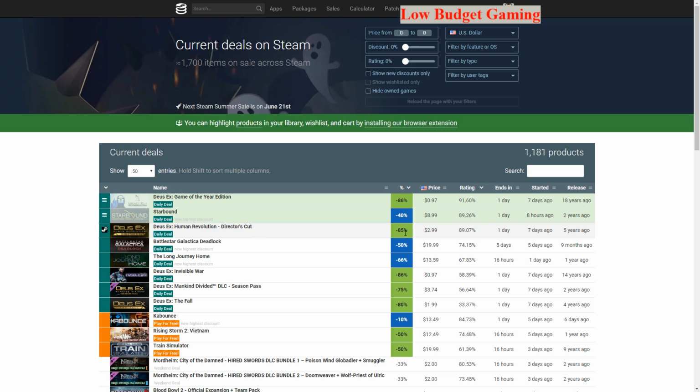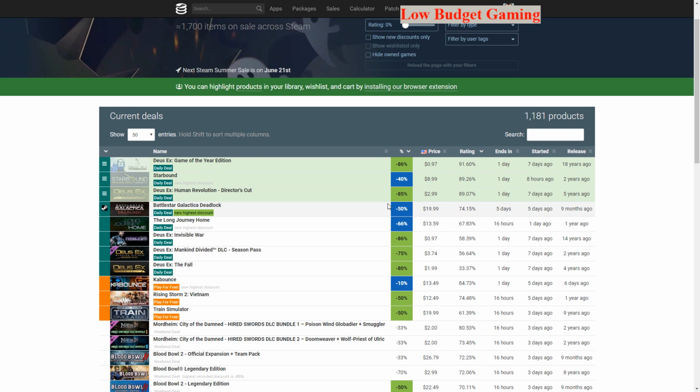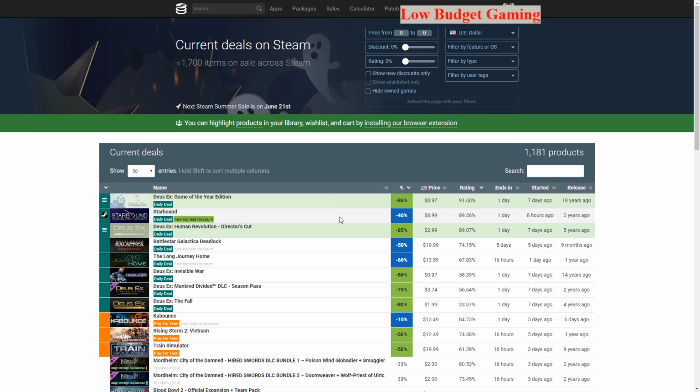And if you look on this side here, the percentage discounts. The green means it's at its historic low. It's equal to its lowest price. So it's been at this price before and it's at this price right now, the lowest. Blue means it's a new low, a new highest discount, as it says here. So this can also help you quickly decide what games are the best value right now. Very useful if you check it out.